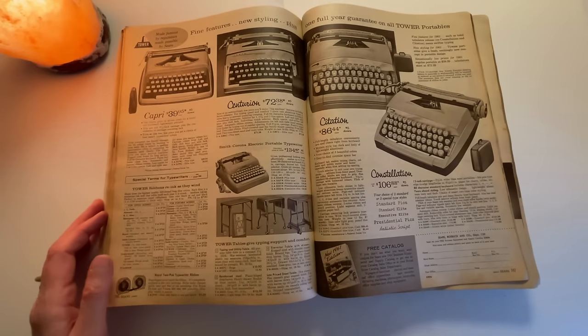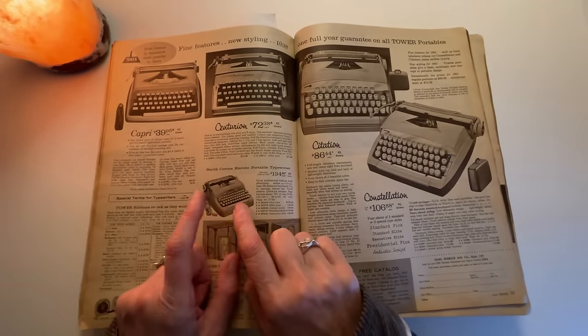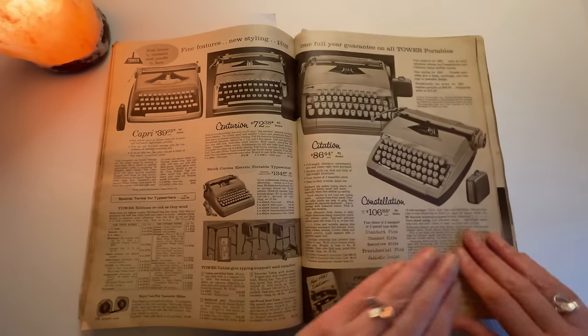Staplers. Ooh, typewriters. All right, I'll tell you which one's the best of these. Smith Corona. Oh, that's an electric Smith Corona. I'm not as hot on electric. Are these all... see what else they have.